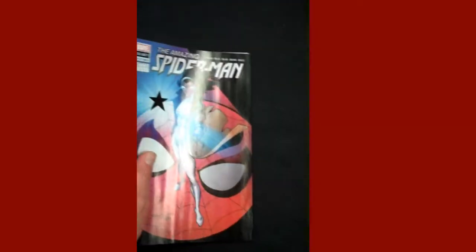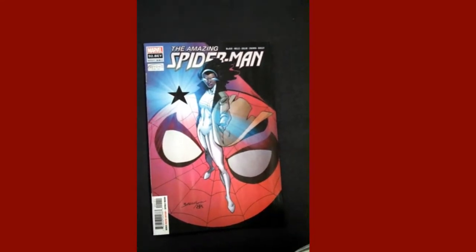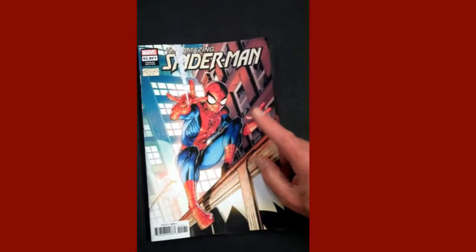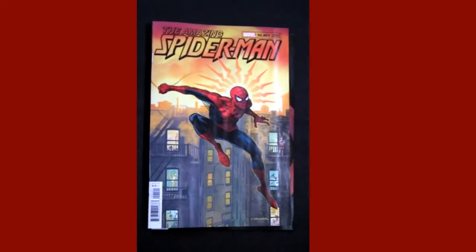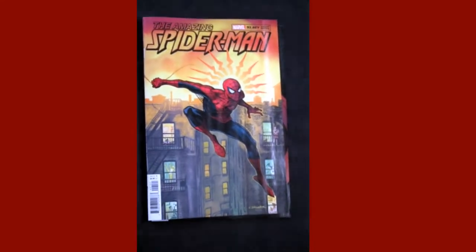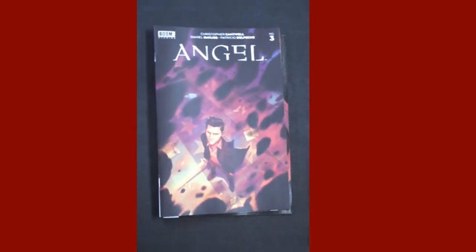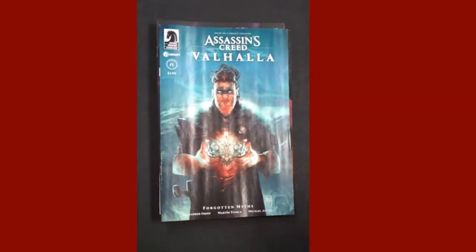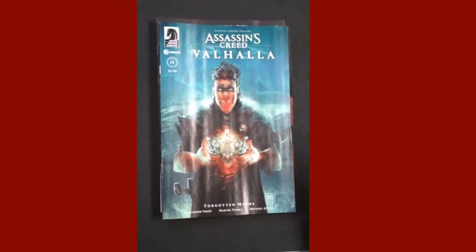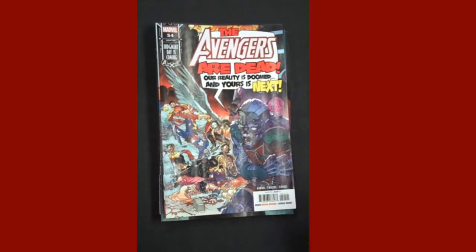For the comics, we're going to start this week with Amazing Spider-Man from Marvel, issue 92. And there's one of the variants. And there is another variant for Spider-Man 92. Boom Studios brings us Angel, issue 3. Dark Horse Comics brings us issue 1 of Assassin's Creed Valhalla. Marvel is up next with The Avengers, issue 54.